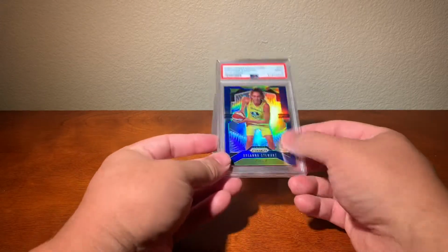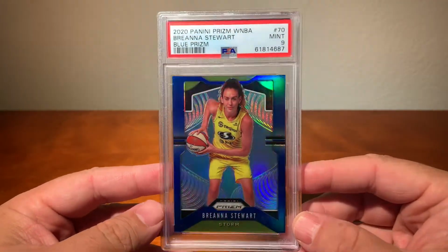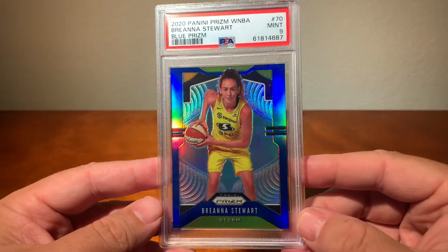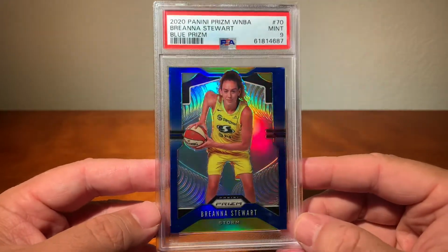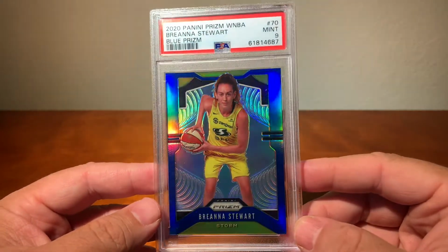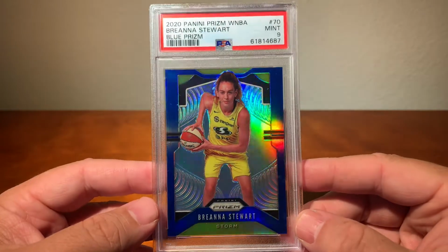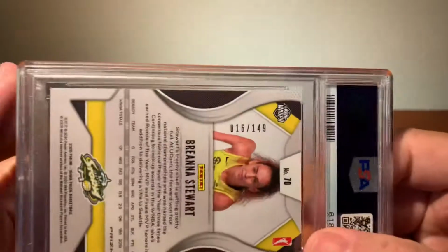All right, so that's the first sports there. We did submit a 2020 Panini Prism WNBA Breanna Stewart. As you guys know, she was the MVP of the league last year. Still playing on a really good team. That Seattle Storm team is doing really well this year, so we might even see them do another run into the playoffs. This is her blue Prism from the set. This one also got a mint 9, and these are numbered out of 149.